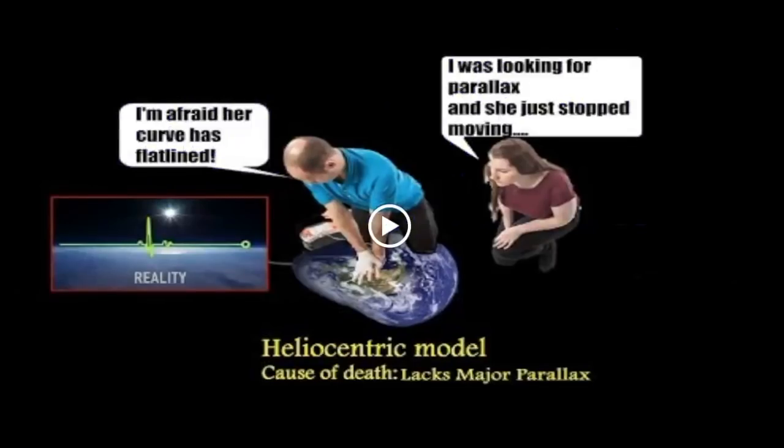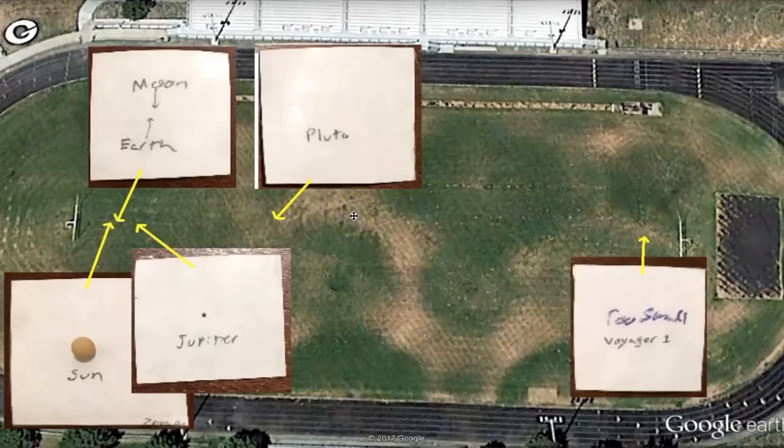But I put out a video a couple months ago about parallax, and I'm going to show you parts of it, pause it, explain, and then show you some real life experiments that you can do to prove that what we're seeing with star trails and parallax with the sun and moon during one night are not what we should be seeing. And it's simple proof, and it has to do with the distances to scale that they give us.